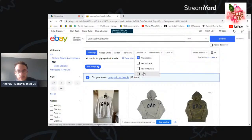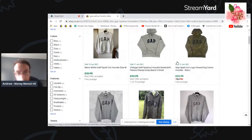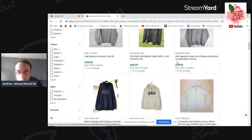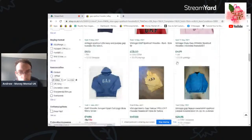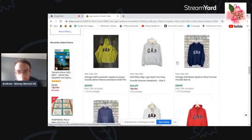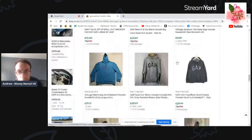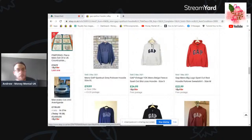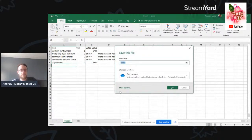Condition used. You got the 25 quid. Hold on, that's got a bit of a different pattern, but 25 quid, 30 quid there, 30 quid, that's a size small, same as mine. 30 quid. Oh, okay. So I'm going to list that one for £29.95. Not bad from 2 quid. Gap hoodie, £2, £29.95. You're doing okay so far, folks.